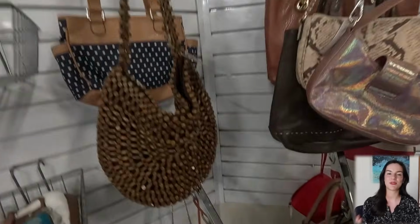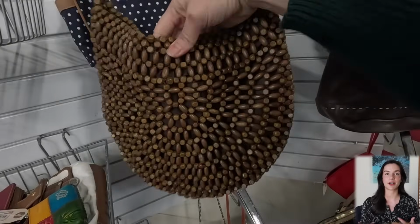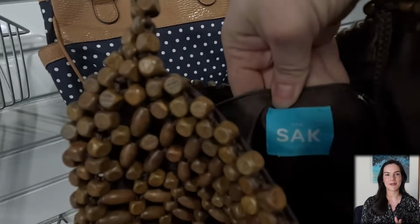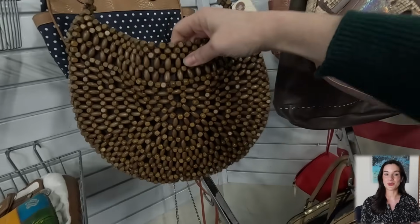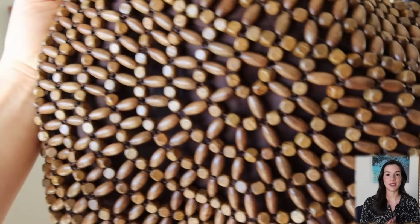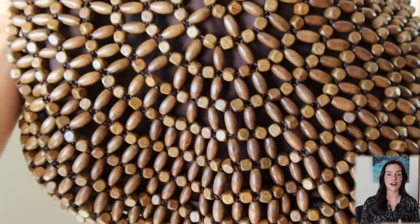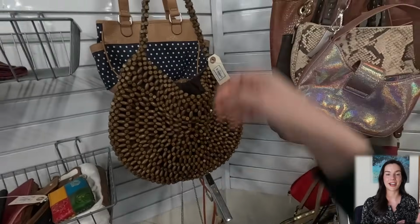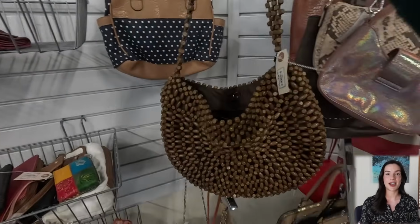So from shoes, I moved over to purses, where I found this bag from the brand called The Sak. Normally their items are pretty expensive brand new, but I only pick up very select pieces from them. This one was gorgeous. It has these chunky wooden beads throughout the entire thing, just a very unique piece. And this definitely makes me think of resort wear, tropical, summer vacation. This is gonna be a really perfect bag for somebody wearing a flowy summer dress. And I'm gonna price this for around $60.